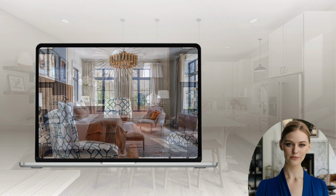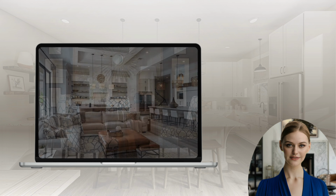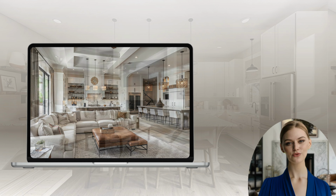Transitional design offers a perfect mix of classic and modern elements, making your home both stylish and comfortable.